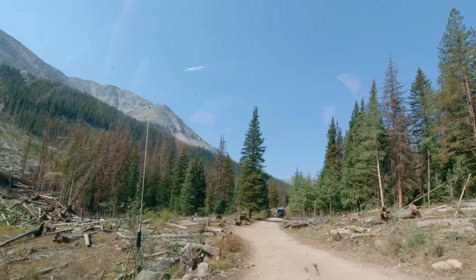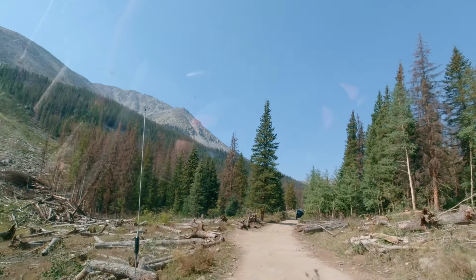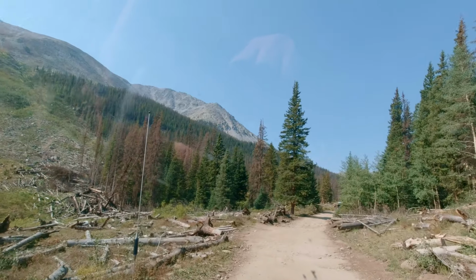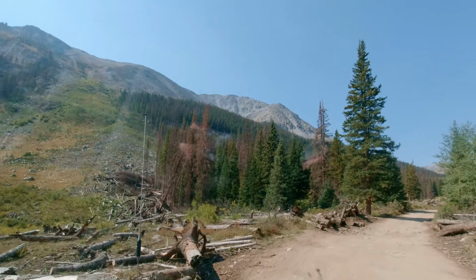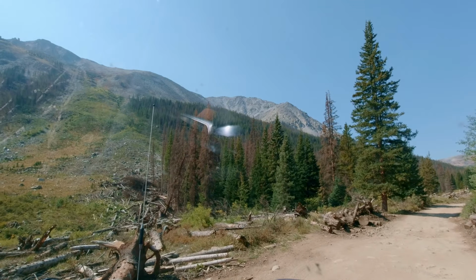So very interesting to actually be driving through this avalanche damage here. It's rare that you get to see it this close up. Let me turn the camera a little bit.